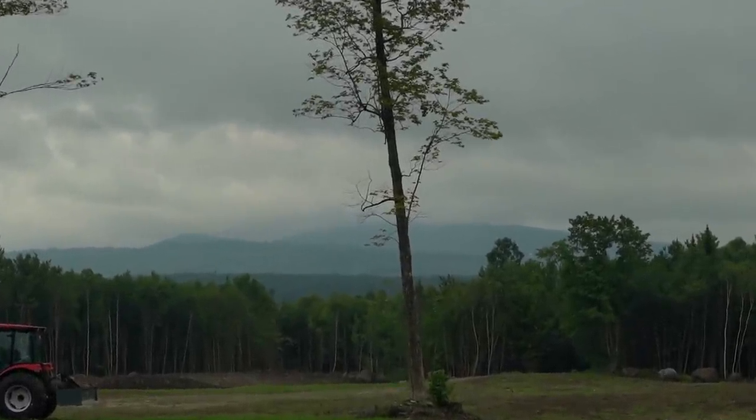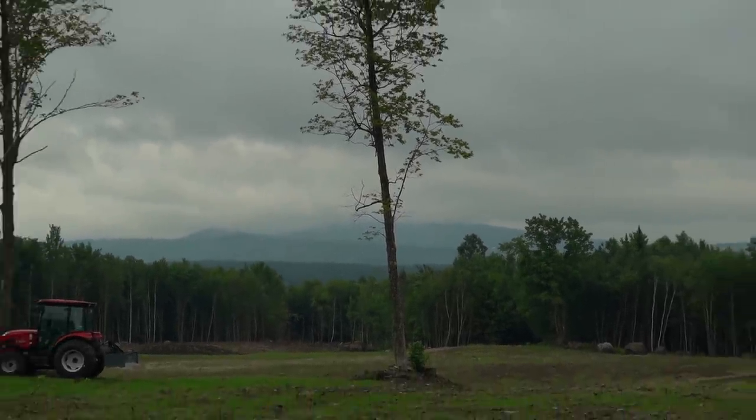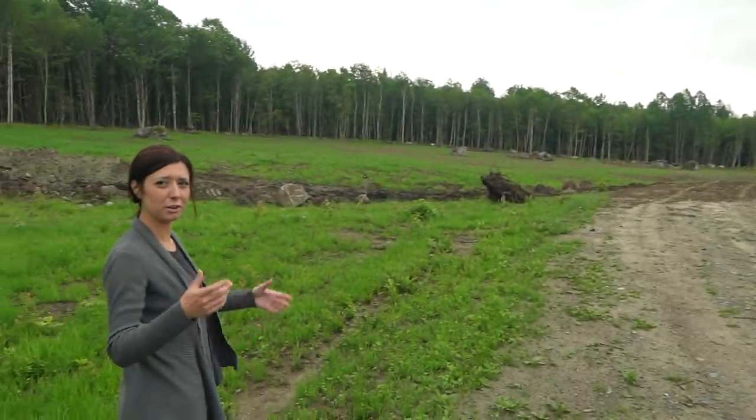We're up here at the off-grid property, and surprise, surprise, it rained overnight. And it's been raining on and off all morning. Look at the view. Some clouds are just rolling in. So the secret is, build a trench and the rain will come.